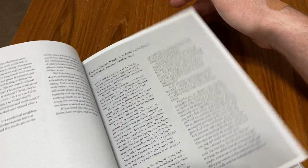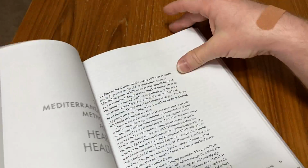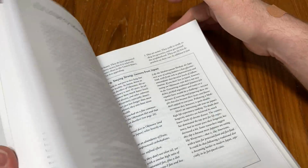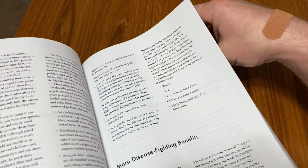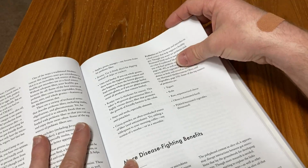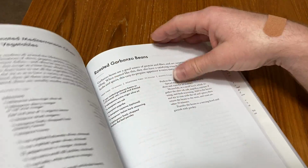Not a whole lot of color in the book, right? It's just a lot of writing. I think the book would have benefited from more pictures, but nevertheless, it's got a lot of information, right? The words keep you interested. So if you're looking for a good book, oh, here we go.